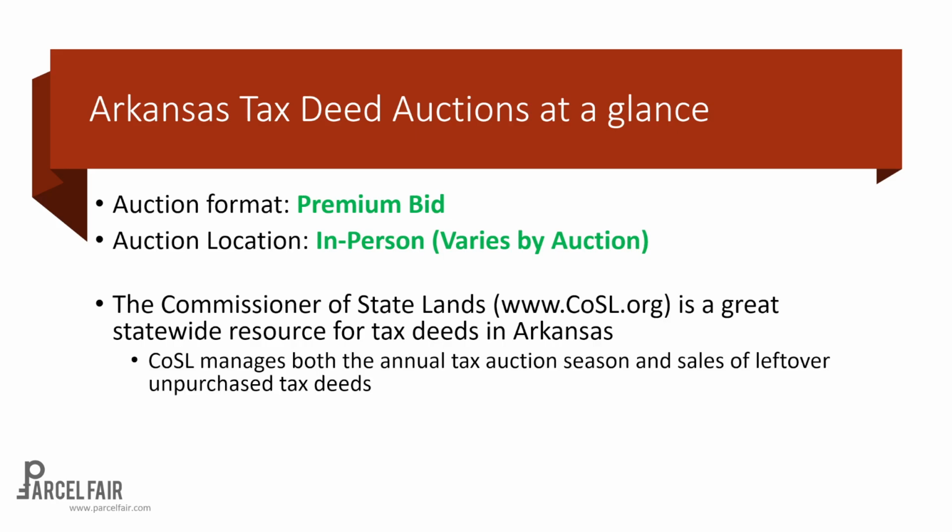It's worth noting they manage both the annual tax auction season, which is where the counties are auctioning off their tax deeds from the taxes that were due in the previous year, the current tax auction season. And the COSL also manages the sales of leftover unpurchased tax deeds from previous years. So it all goes through one organization, but those auctions do act very differently.